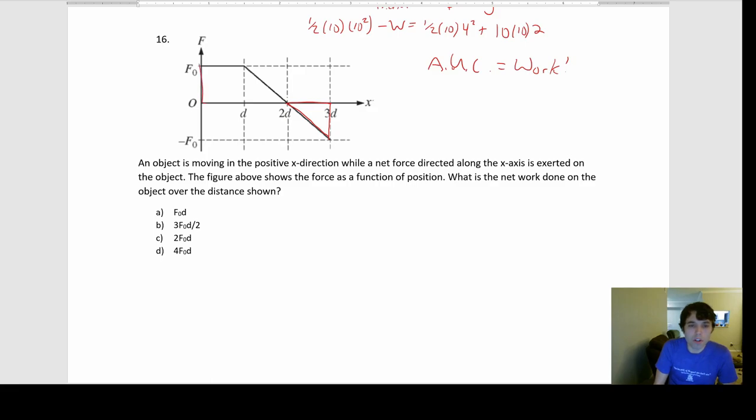And then here, doesn't this triangle cancel this triangle? This one here is positive work. This one here is negative work, since it's below the x-axis. It's negative force. So won't they just cancel each other out? Yeah. And the only one left is this area here. Right? So really, only this area is doing work.